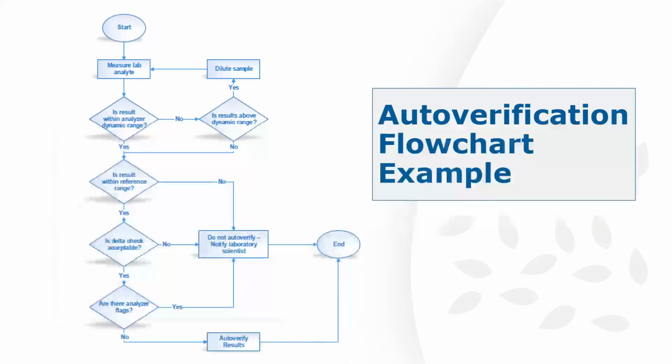So here's a flowchart example, just a basic look at auto verification. You test the test, measuring the lab analyte. Is it in dynamic range? Is it in the reference range? Is the delta check acceptable? And are there analyzer flags? If all those things are acceptable, that result is likely eligible for auto verification. If any of those are not in line, then that test won't auto verify and it needs to be reviewed by a laboratory scientist: if it's not within dynamic range, if it's not within reference range, if the delta check's not acceptable, or there's an analyzer flag.